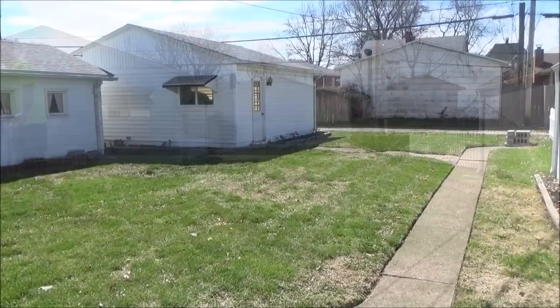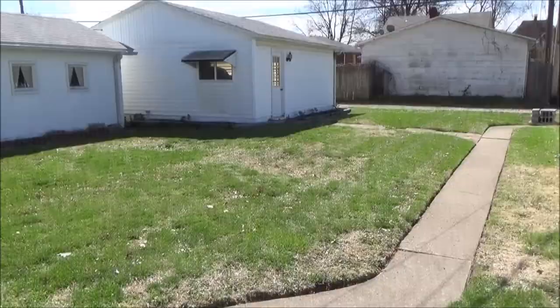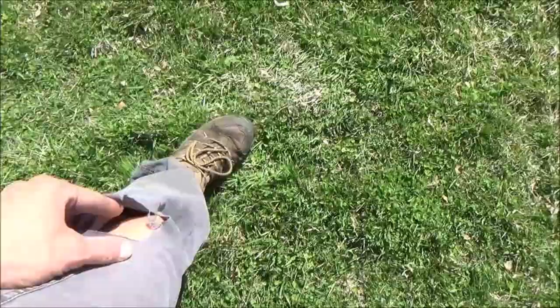Thought I'd show you this before I leave. I ripped my pants. So I'm gonna go ahead and just sew it up. Big old Frankenstein scars. Or I could get a patch. It'd be a Twisted Sister patch. Yeah.